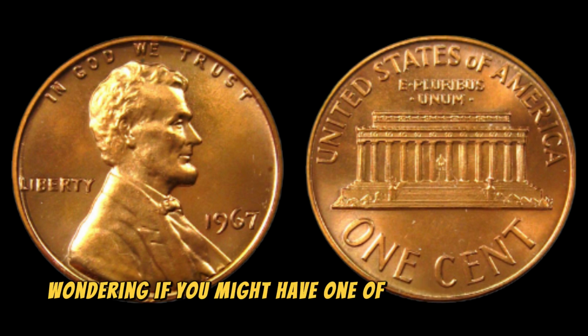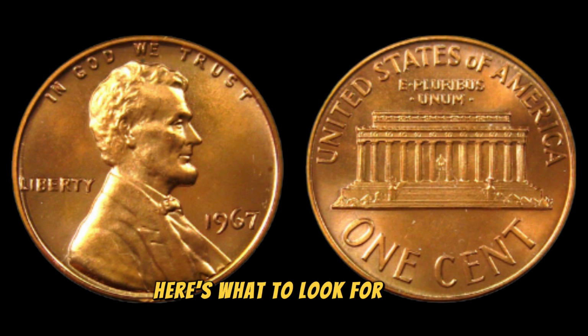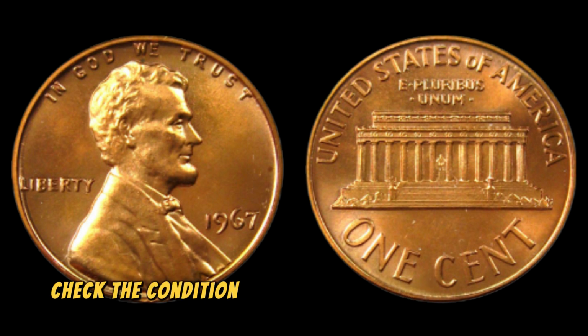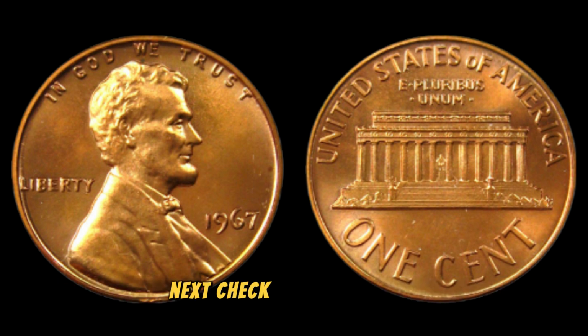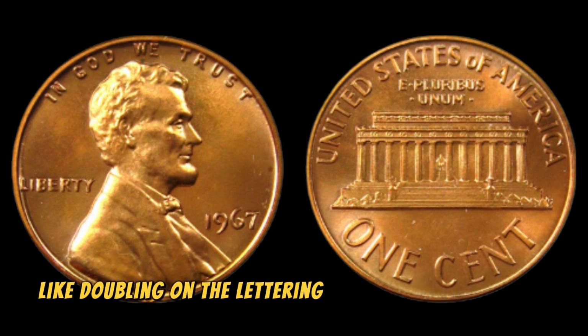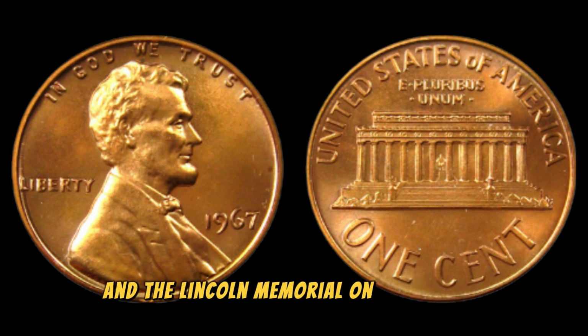Wondering if you might have one of these incredibly valuable pennies in your collection? Here's what to look for. First, check the condition. Does it look almost brand new? No scratches or wear marks? If so, it might be worth getting it professionally graded. Next, check for any errors, like doubling on the lettering or an off-center strike. Finally, ensure it's an authentic 1967 penny. Look for Lincoln's profile on the front and the Lincoln Memorial on the reverse.